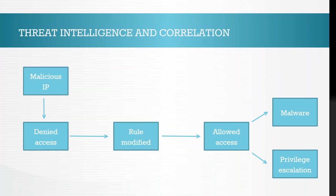So such attack patterns can be detected with a SIEM tool. You can detect that, say, a particular IP address has been denied the connection by your firewall several times, and for some reason, mysteriously, the access was allowed. So you can track things like several denied connections, or the traffic allowed by your firewall, or rules modified on your firewall. And all this intelligence put together is what is going to help you mitigate attacks on your network. So the correlation engine does that for you. It can detect or capture the entire flow or the pattern of an attack in real time as it happens.